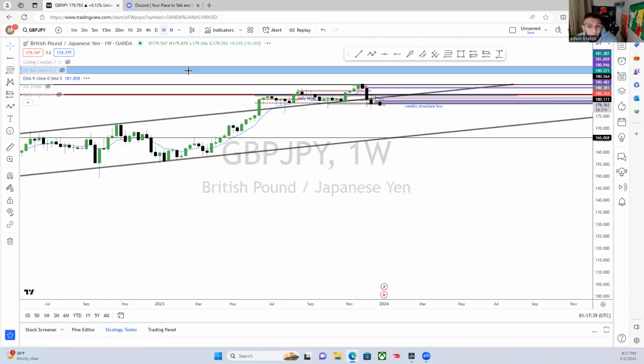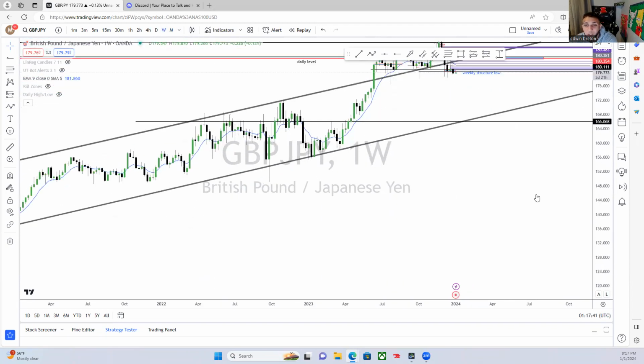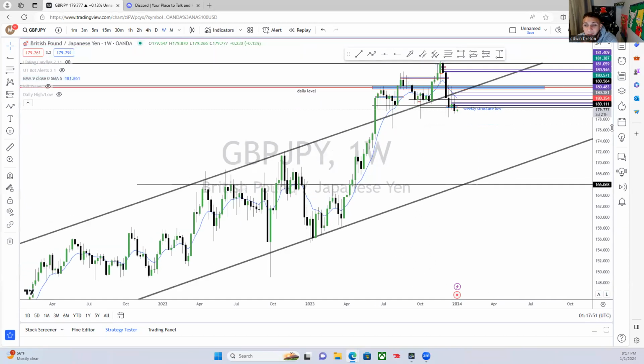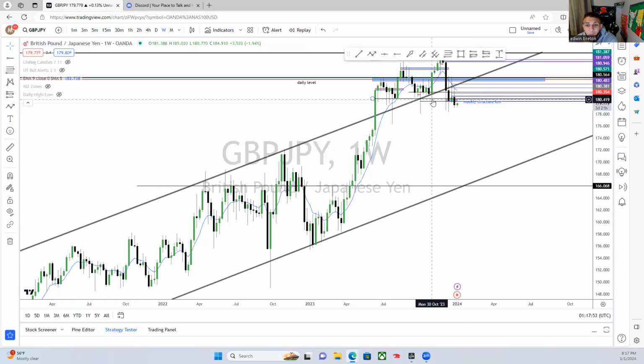I love it. All right, let's go into our weekly. As we can see, momentum is already dying down, and we do have closure underneath this founding level here, which is good. But now I need to see closure where I have that weekly structure low. This is where I need to see closure under. So we can see we've came.